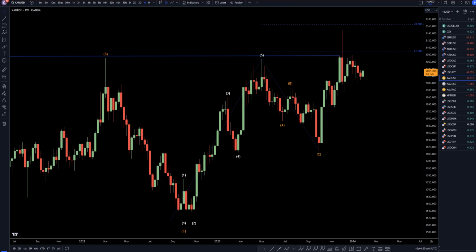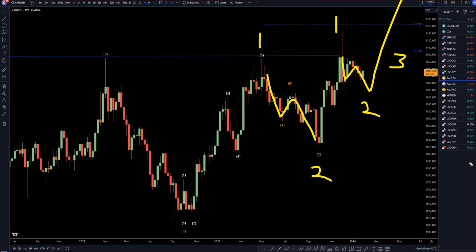So taking it down to the weekly time frame, like I said, I think this is a 1. I think this is a big ABC correction, probably a wave 2. I think this is probably like a 1 of 3, and we're now in a wave 2 of 3, and eventually it's going to go up and make a wave 3 of wave 3.